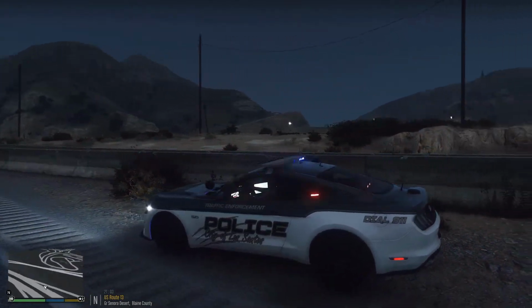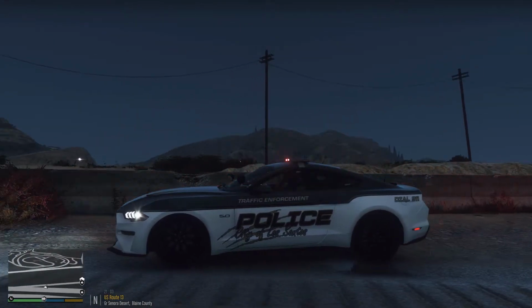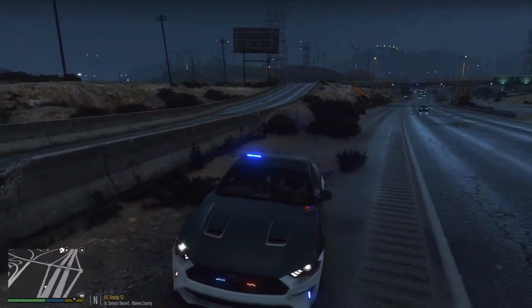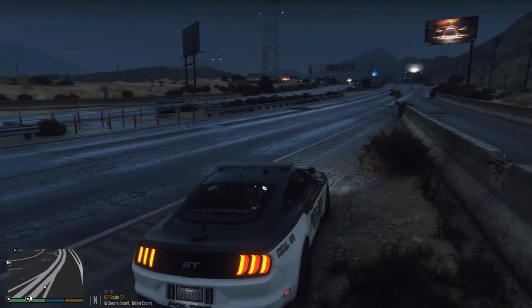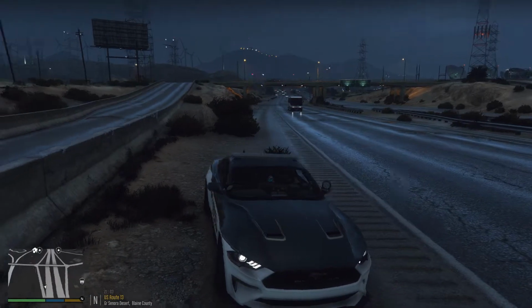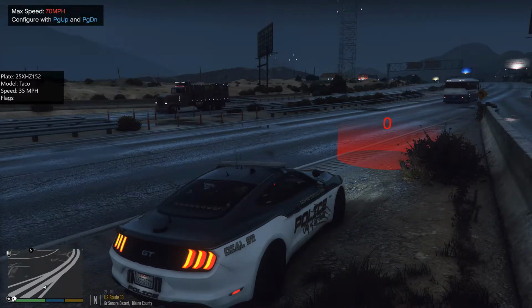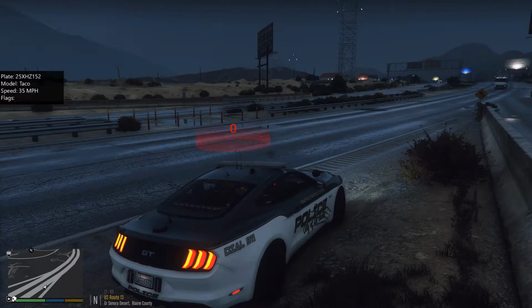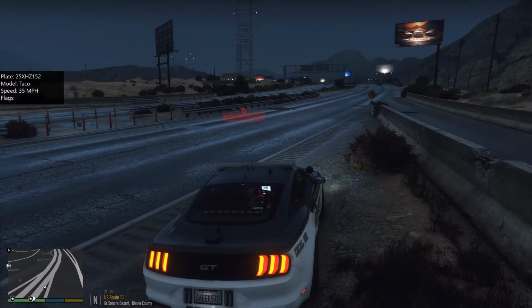Of course, this is a traffic enforcement Mustang here, or a speed enforcer. So of course we're out here on the highway. We're gonna be looking to try and catch some speeders, or we'll just be running plates and see what we can find out here. Expired registration, anything like that. So we'll throw up our radar here and just see what we can find. Probably gonna have to pick a lane here. We'll pick the inside lane here because that's probably the most probable lane we'll find speeders.